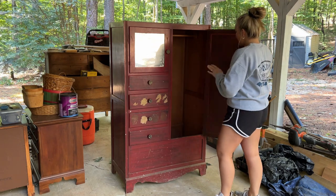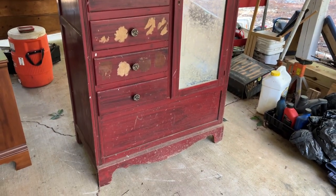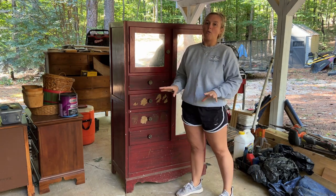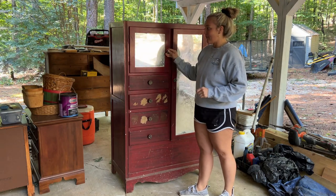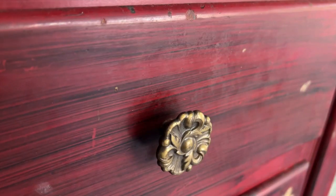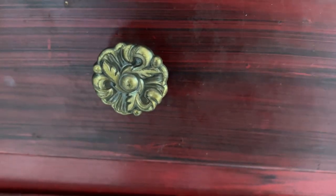He definitely has some work to do. The mirror is pretty dirty, and I'm not positive how much of that's actually going to come off. There's some sticker residue down here, and he's a little beat up, and there's paint on the hinges. There's a whole list of stuff. But we're going to do our best to bring this guy back to life. On the plus side, I love the hardware that it came with. It's got these vintage looking brass knobs that are just gorgeous, and so I'm super excited to keep those.